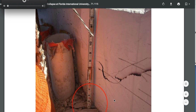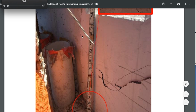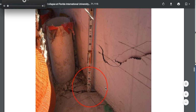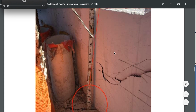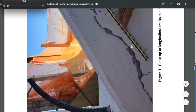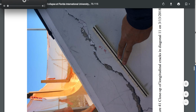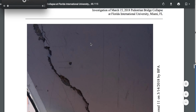So this number 11, split like this, and open here, and cracked all the way down to there, has the ability to push off number 12. This cracked up thing has the ability to do that. Just crazy. Just ridiculous to me.